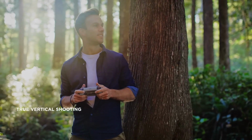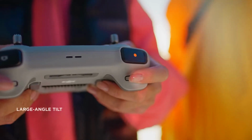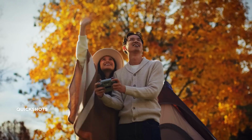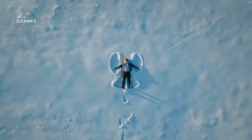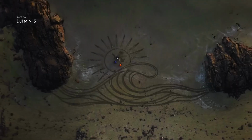Go vertical to share the adventure on social media. And don't leave anything out. Perhaps Mini 3's best trick yet? Pick a flight pattern and turn a perfect instant into cinematic magic.